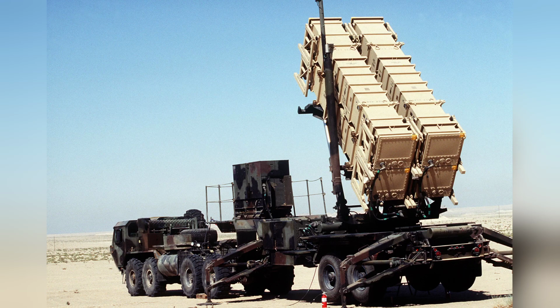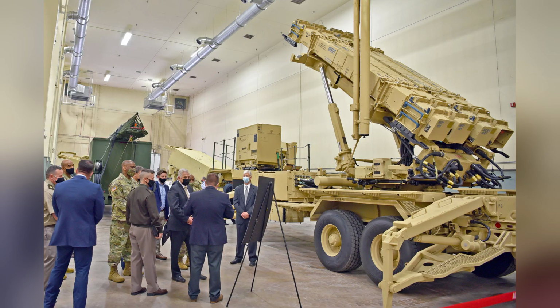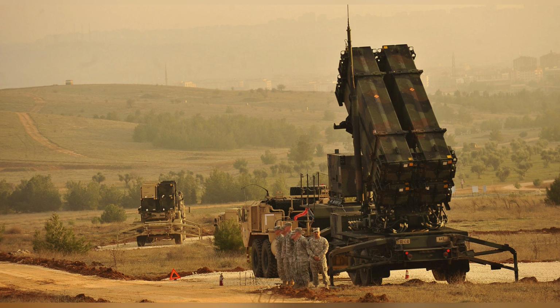The Patriot system faced its first trial by fire during the 1991 Persian Gulf War. Tasked with intercepting Iraqi Scud missiles aimed at Israel and Saudi Arabia, it quickly became a symbol of missile defense, with President George H.W. Bush famously claiming a near-perfect success rate. However, the conflict also revealed critical vulnerabilities.